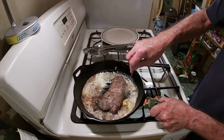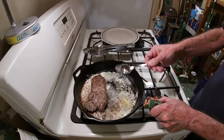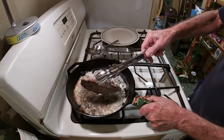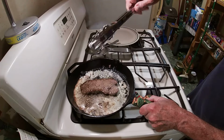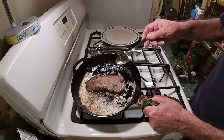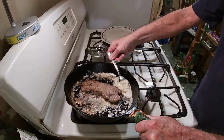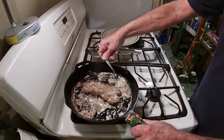So now we'll do like any quality chef would do and check the other side. We better get our tongs. So all you got to do is to do your basting. Oh, there's our oven. It's heated up, and we're just gonna let that butter run down here. Baste that steak with that nice butter sauce right there.